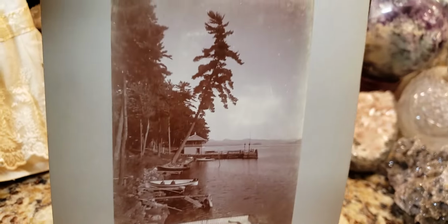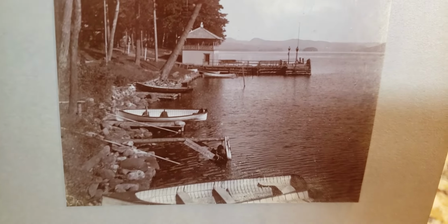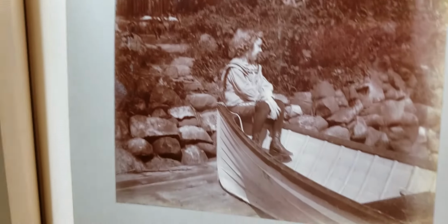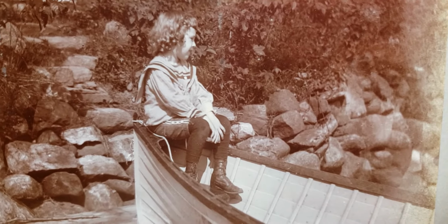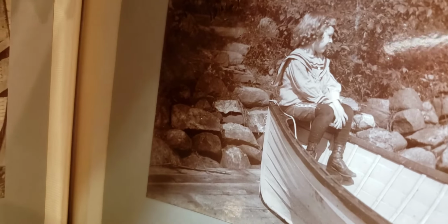Now we have a nature scene with very pretty looking rowboats. Again, this looked like a wealthy family. And here he is again, and he's with a rowboat. Again, I really wish I knew who this kid was. His grandma.